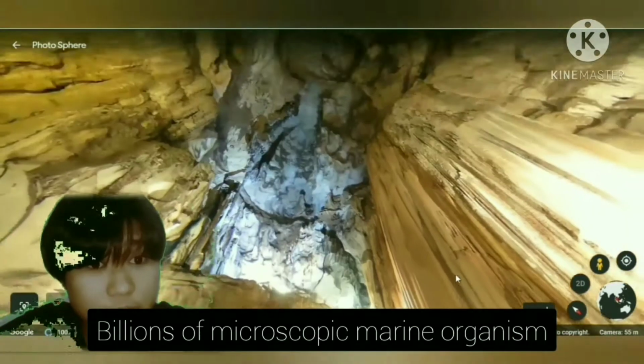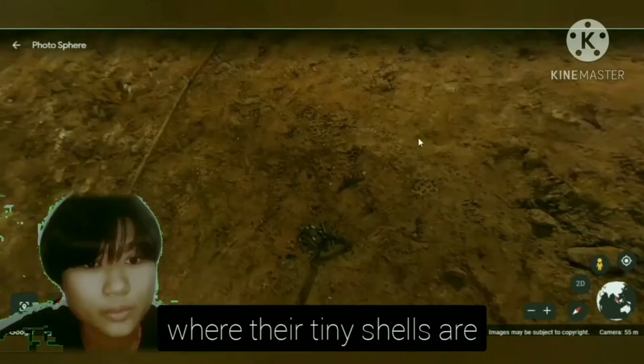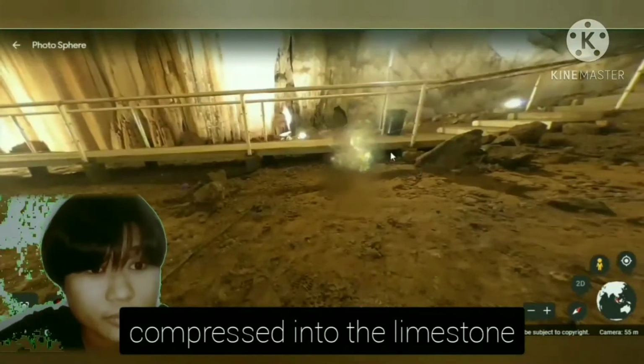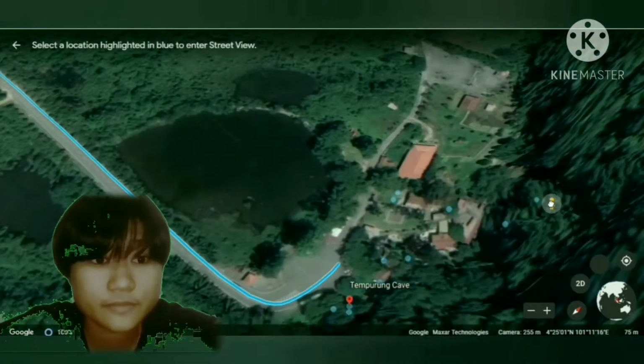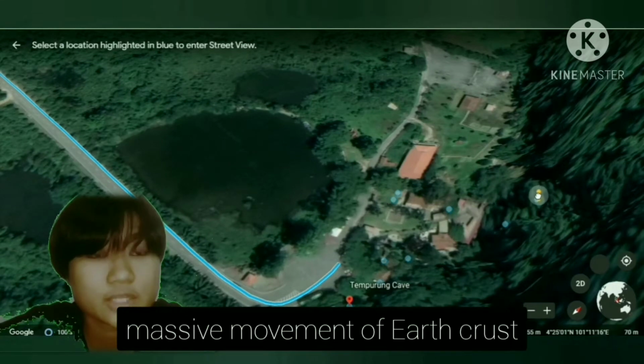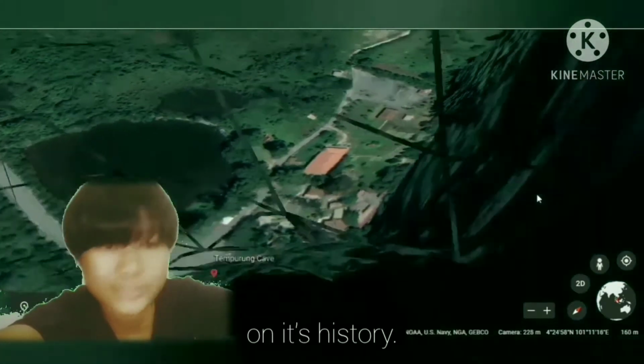Millions of microscopic marine organisms had died and fallen to the ocean floor, where their tiny shells were compressed into limestone. So the ocean floor was uplifted from under the sea by massive movement of the earth's crust. Let's go to another platform of the cave before I continue on its history.